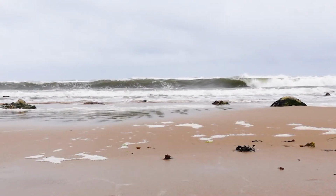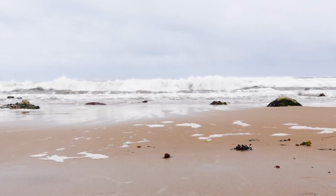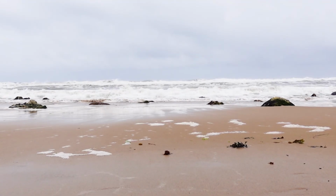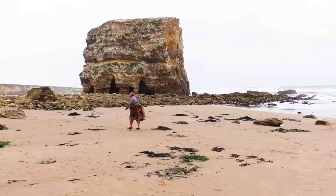The waves are crazy today. It is quite a windy, blustery day. It's definitely much colder than it has been for the last couple of days. The roaring of the noise and the size of the waves. I'm really blown away by this beach, and I almost feel a little bit sad that I just didn't realise that it was on my doorstep growing up.